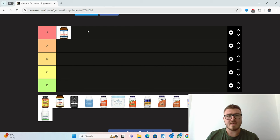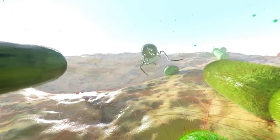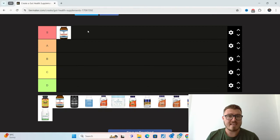The reason that I'm going to put these in S tier straight away is they are so well tolerated. So many people say that they've tried probiotics and they don't work for them, and then they try these probiotics and they just work. It's like magical. And your microbiome has a significant, probably the biggest, impact on your overall digestive health. So if we can correct this, you're going to see the benefits.